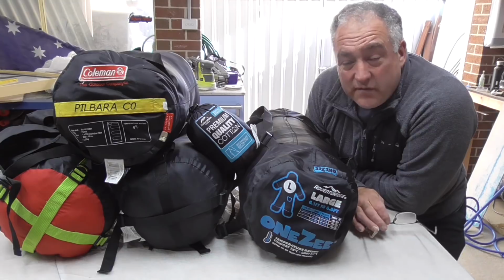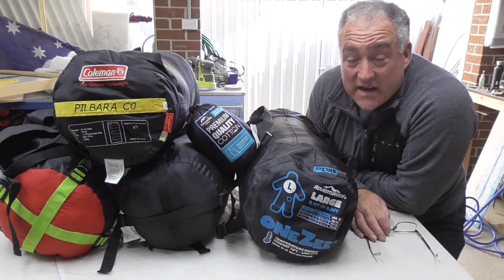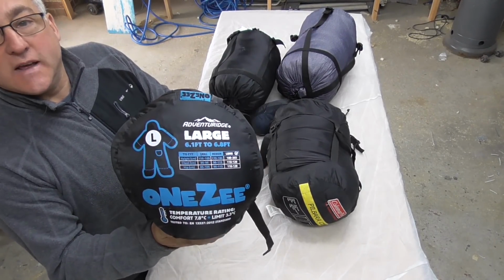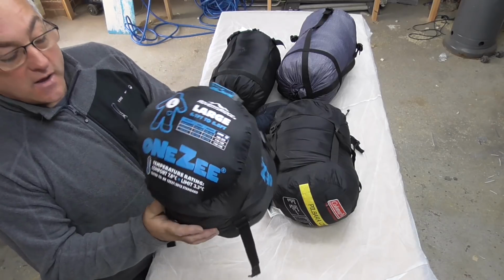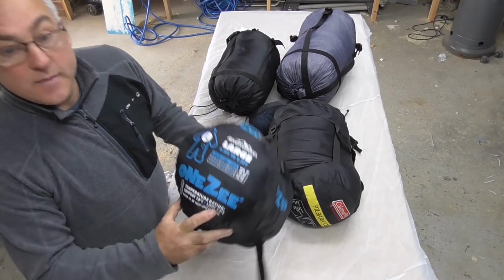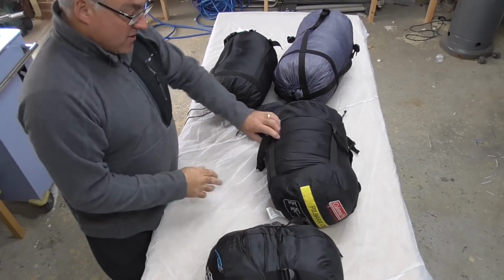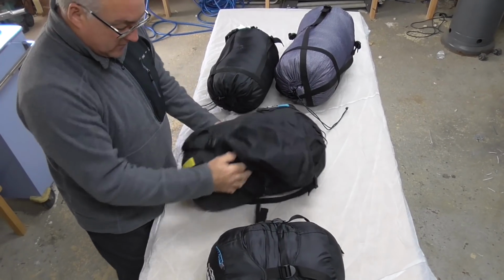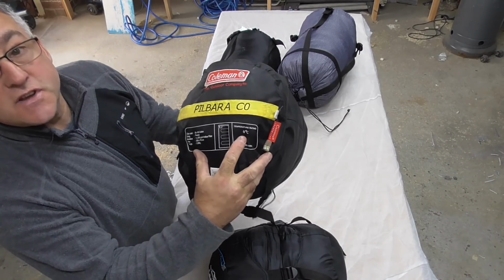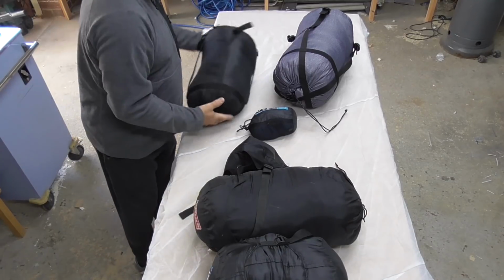This is not a review, but let me show you what bags I've had and what I've resorted to now. This is a Onesie sleeping bag. It's got arms, legs, a hood, loads of zips on it, but it only goes down to about 3.3 degrees limit. But as I'll show you in a minute, it is so comfortable. This is my old Coleman. You've seen this before. This is 0 degrees rated.